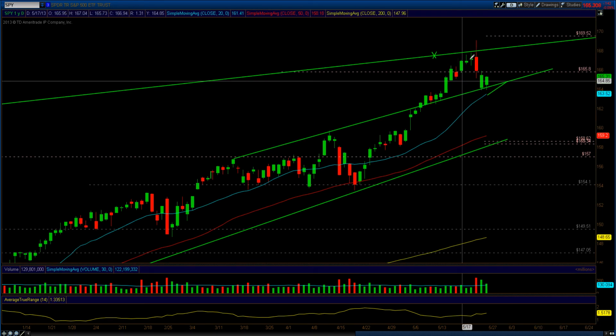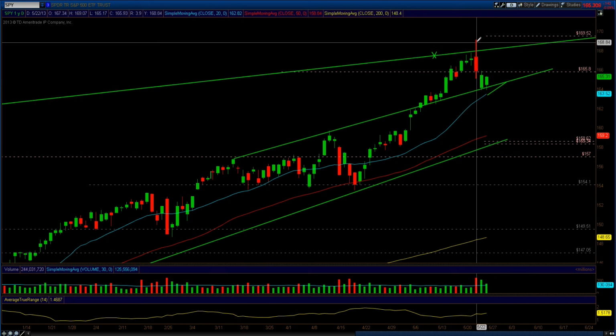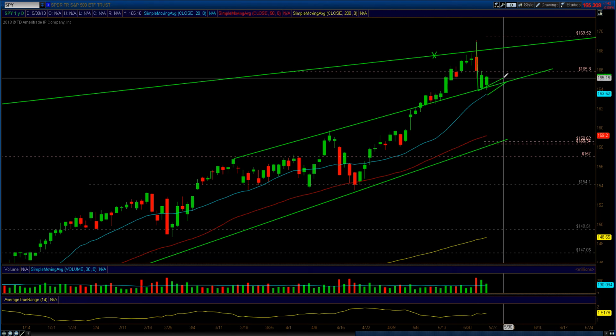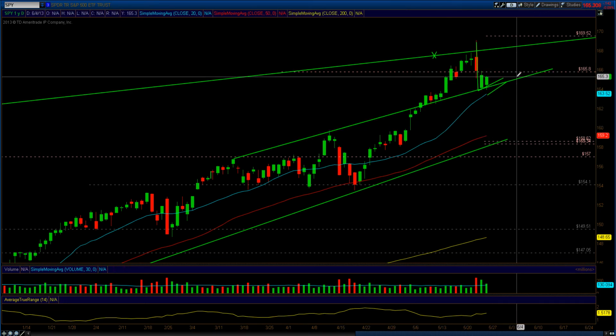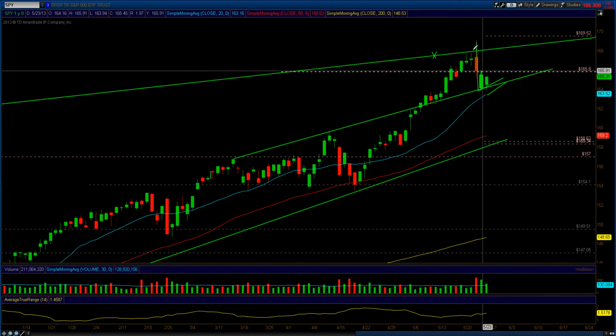Now let's just say we head lower. Why do I think there is a possibility we could head lower? Well, we had this big down move here, and now there's a possibility we may consolidate under this 165.80 level. We may consolidate above this bottom trend line here, as well as this 20 moving average.